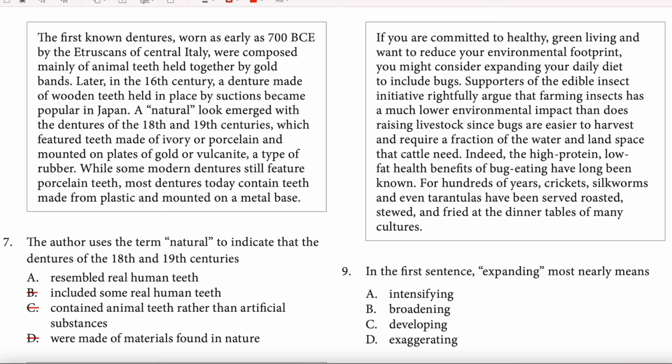No offense to any bug eaters watching this recording, but all right. Let's talk about the main point of this passage. What is the main point of this passage here, Francisco? Basically, that you should start eating bugs more. You should start eating bugs. Yes, for all these reasons. All right. I agree completely. All right, great. Go ahead and read the question now.